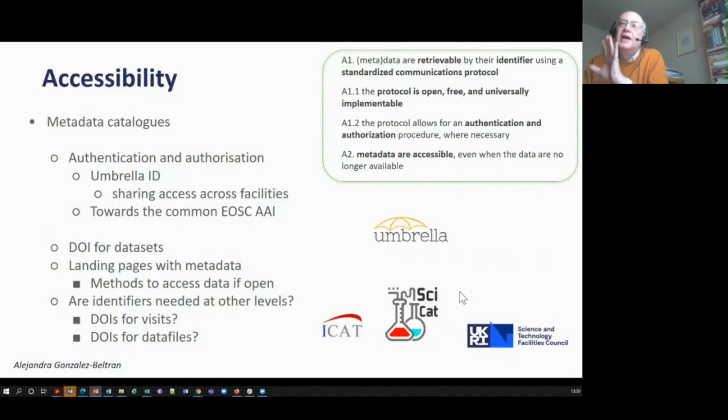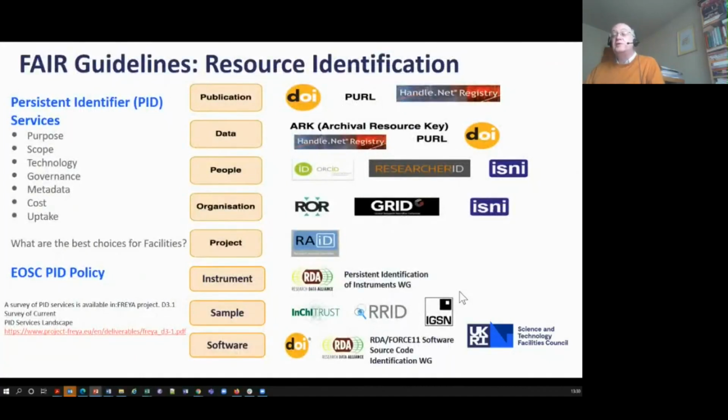I will skip accessibility. We have common authentication and authorization, but particularly we also need common persistent identifiers. So resource identification using persistent identifiers is a major area we're doing development in, and is not just public identifiers for publications and data, but also for other components that we want to use in recording the life cycle: people, organizations, projects. Instruments is of particular interest to us, and also the samples we use and the software. So if we can identify all these particular resources, we can provide a much richer context for the experiment.